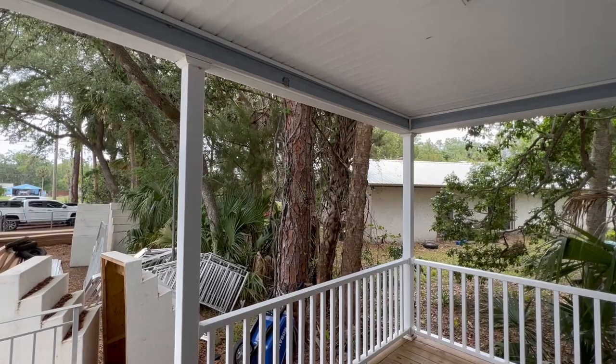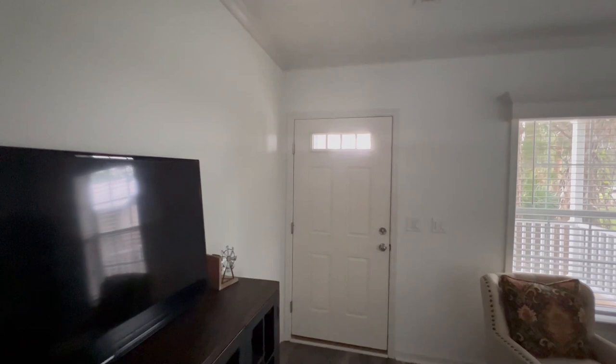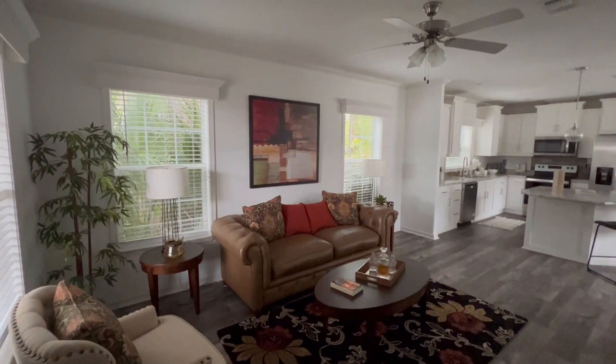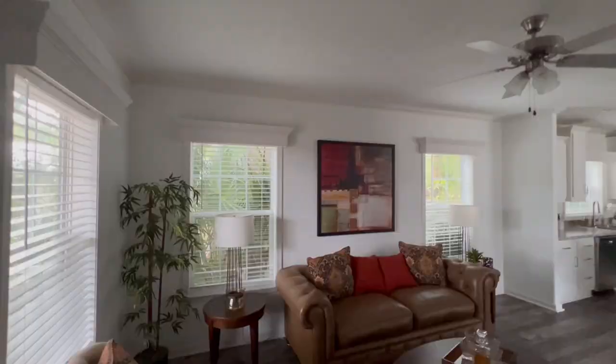All right, you guys. So we just stepped inside the home. So this would be your entryway right here. Let me turn you all around slowly. All right, so this would be your living room. You have plenty of space in your living room. All right, let me get you all a view from another angle.